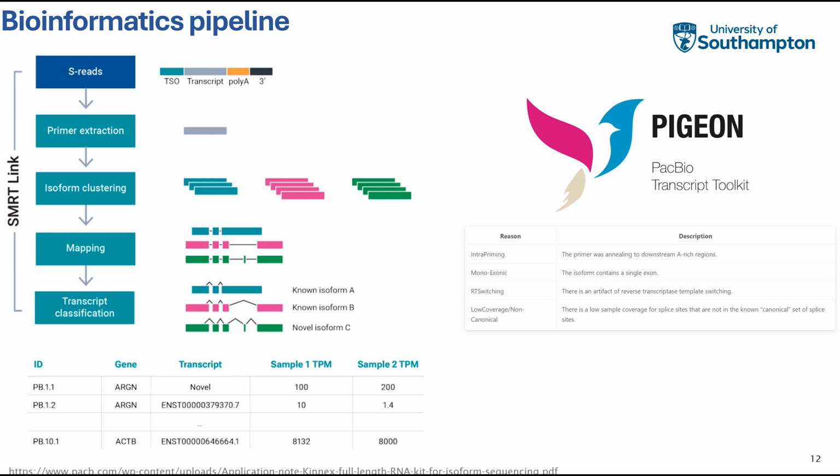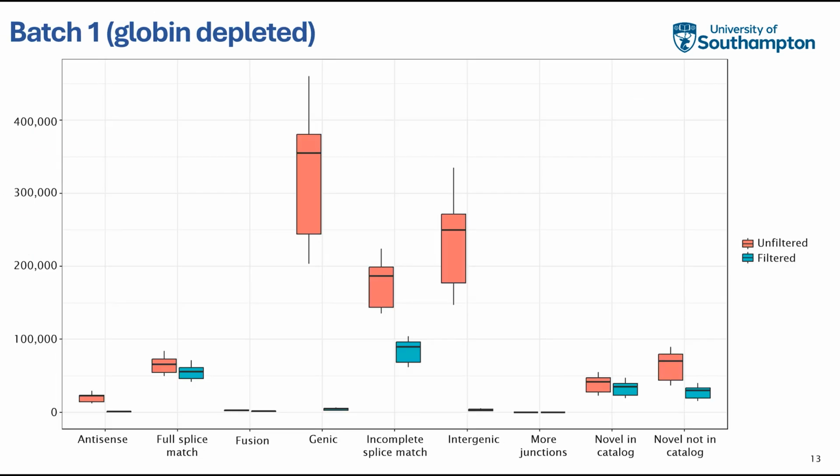And once the samples were sequenced, they went through the standard isoseq pipeline, and then using Pigeon to filter the transcripts. And these are the results from our first batch, and Anna very kindly explained what each of the different categories meant in the previous talk. So we're mostly interested, or at least for now, at looking at those full splice match, the incomplete splice match, novel in catalog, and novel not in catalog.